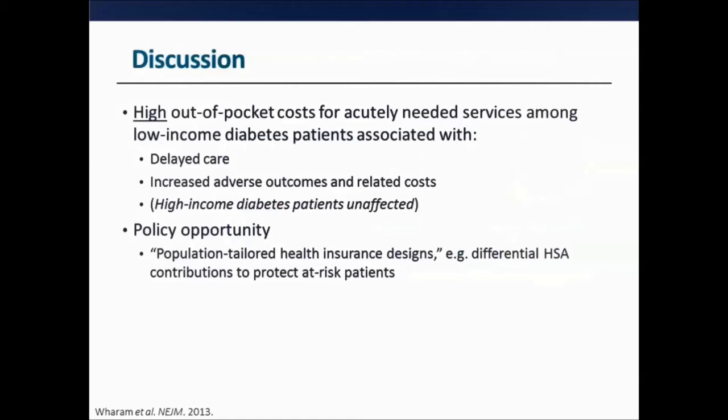And interestingly, and this surprised us, the high-income diabetes cohort was not particularly affected. So we see this as a policy opportunity, not only for value-based cost-sharing exclusions, but for what we've called population-tailored health insurance designs, where there might be a subset of an employer's population that is at greatest risk, and insurance designs or mechanisms could be implemented, based on evidence, to specifically target those at-risk populations for more generous coverage, or something like health savings account contributions that are preferentially given to one type of population in a zero-sum way, so that you don't have to increase the amount of money, but the funds can be shifted to at-risk patients.